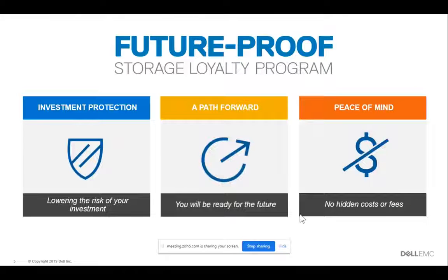So as a highlight, we looked at some of the future-proof storage loyalty programs that Dell EMC is trying to offer to customers. We are looking at investment protection, for example, lowering the risk of your investment. The moment you purchase a Dell EMC storage solution, this is something that can serve you for the longest period of time without any defects that you may incur.